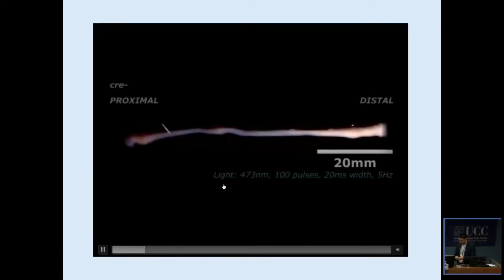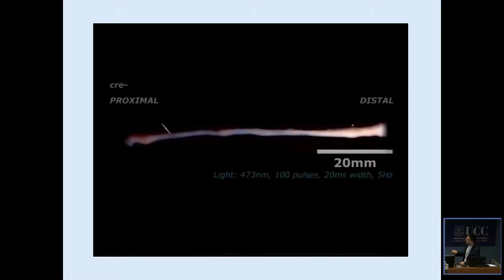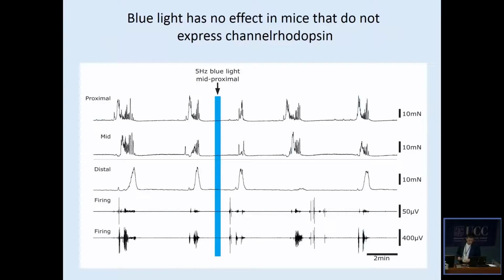Okay, if you look at a mouse that doesn't express channelrhodopsin, this is the proximal colon up here, you can illuminate with the exact same frequencies and wavelength and nothing will happen. So this is the motility in a Cre negative mouse. These are the normal natural motor complexes. When we deliver the same stimulus, we don't disrupt the intrinsic rhythm.